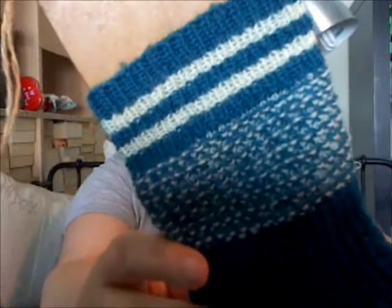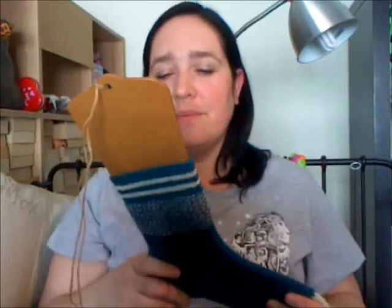Sorry about the shadows. I'm sitting on my couch today because I don't feel like going up to the dining room table where I usually film, and there are some funny shadows here. Probably because it's still fairly early in the morning and there isn't any direct sunlight coming into my house at the moment.